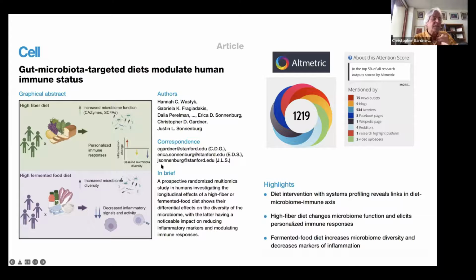And Sonnenburg's interpretation of this was, in a Western diet with a depleted microbiome, if you start throwing a lot of high fiber at them, you may not get a positive response. That might be quite a challenge for someone with a depleted microbiome. Anyway, we're really excited to continue working in this area.